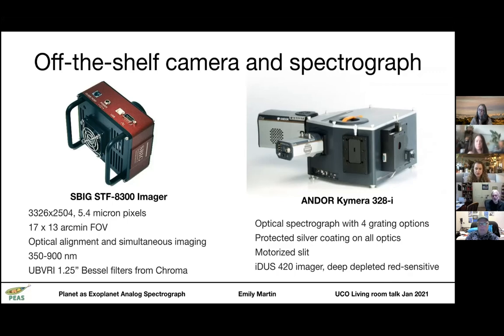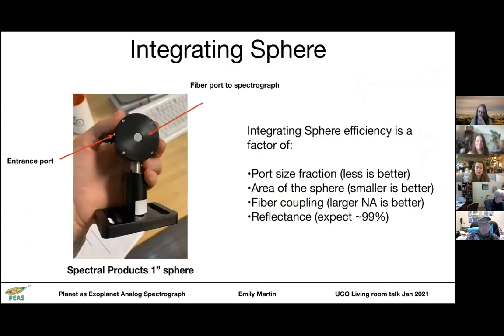Yeah, so those are the off-the-shelf camera and spectrograph components. The integrating sphere we bought from a company called Spectral Products, and it's a 1-inch sphere. With integrating spheres, if you're worried about efficiency, you actually want to go with a smaller sphere. Your integrating sphere efficiency goes up as the size of your sphere decreases, because you're basically increasing the density of the amount of light.